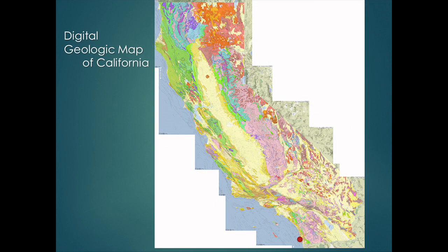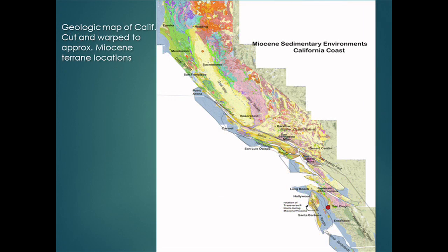One of the tools I use: most of the states have their geologic maps online digitally. Almost any state, you can go to their geologic survey and find their digital geologic map online. And this is the California digital map. It's reasonably detailed. If you had the paper copy, it would go almost, but not quite, from floor to ceiling. It's a pretty good sized map. Because it's in digital format, I can carve it up and move pieces around to match where we think these various blocks were, in this case, about 15 or 16 million years ago.